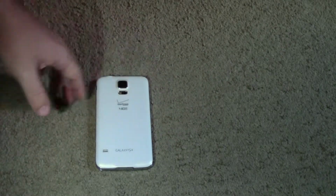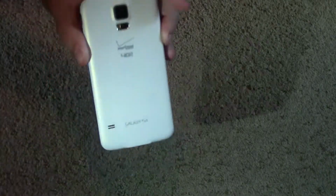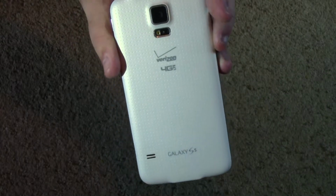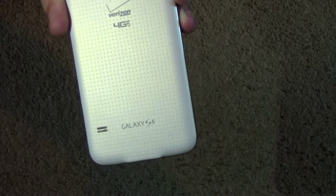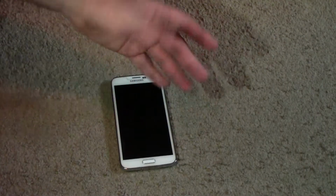The back looks like this. Looks really beautiful. I'm going to try and get closer. It has the Verizon on it. It has all of it. Your speaker is on the bottom left. Samsung Galaxy S5 is etched in it. Very etched back. There you go, if you can see that, it looks like a golf ball etching. Looks really awesome. Feels awesome. It's anti-slip. It's not supposed to slip when your hand's sweaty. That's why they have those ridges in it.